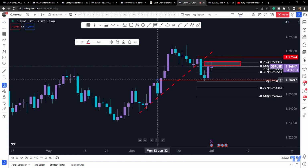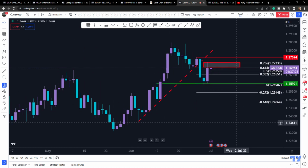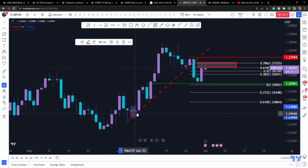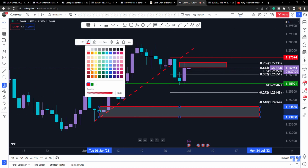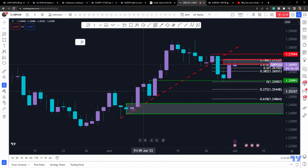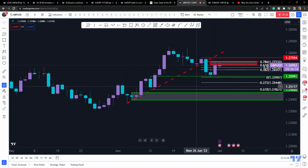Support will be down here, as we've seen already. And we'll be targeting all the way down here for a long-term target. And the prospects of support in and around 124.86 as well.